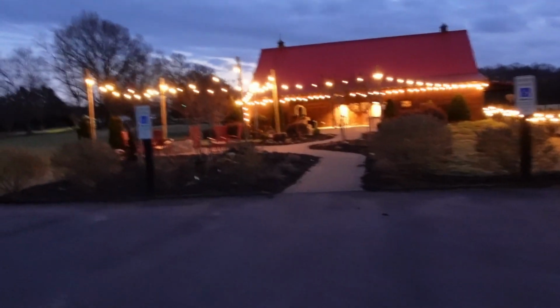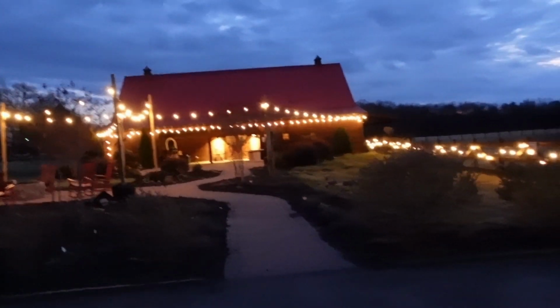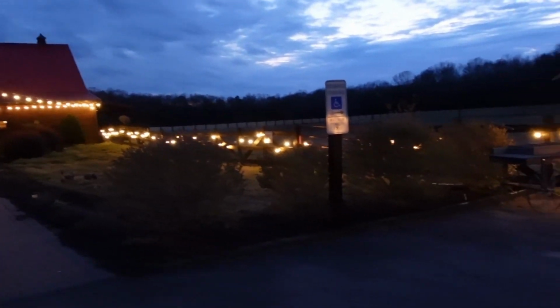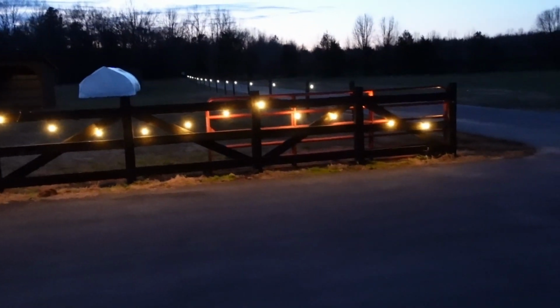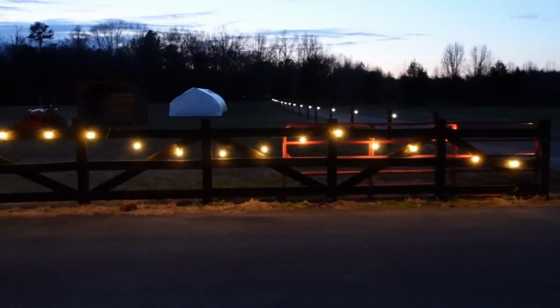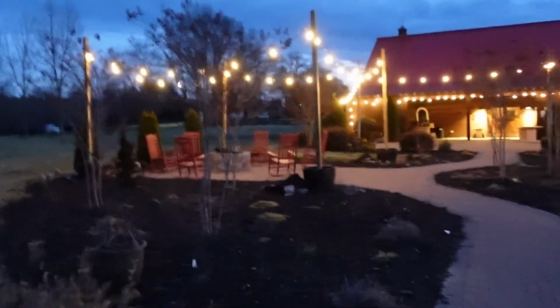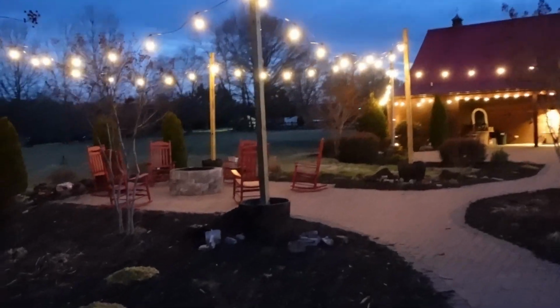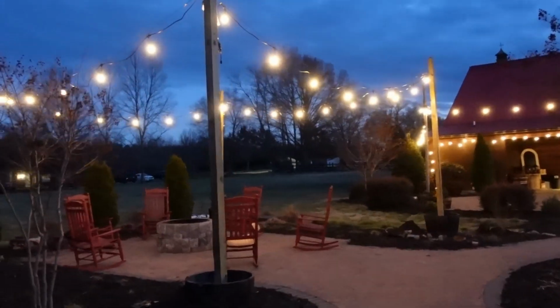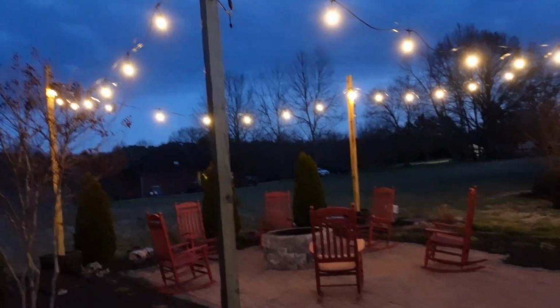So these are the poles that I just recently put up, and the lights all strung up around the barn. Comes through the front here with the gate, and there's some lights that go all the way back there to the end of the driveway back there. A quick walk through here. Try not to be too shaky here. I probably need to invest in a new gimbal system here for this camera. But here are the lights strung up.